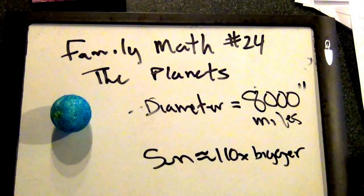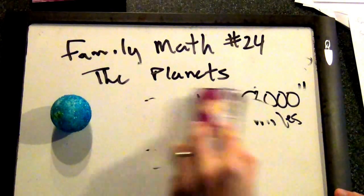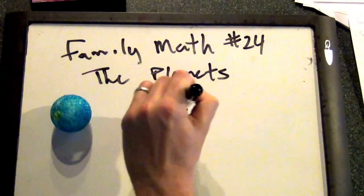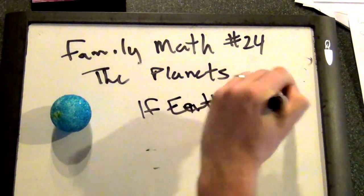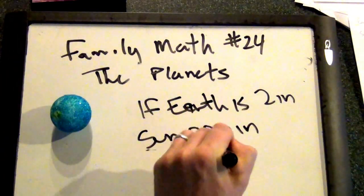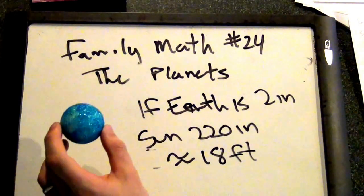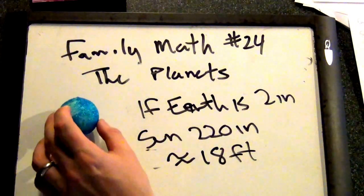How much bigger is that? If we use a 2-inch diameter ball for the Earth, how big of a ball should we use for the sun? We should use a 220. They didn't sell styrofoam balls that big. If the Earth is 2 inches, the sun should be 220 inches, which is about 18 feet. That's like as tall as our house. So if we're using this for the Earth, the sun would be almost as big as our house.